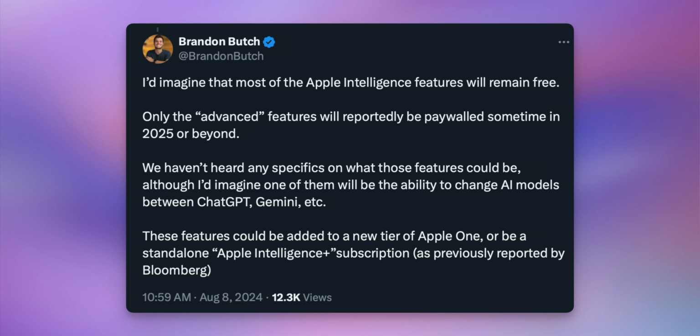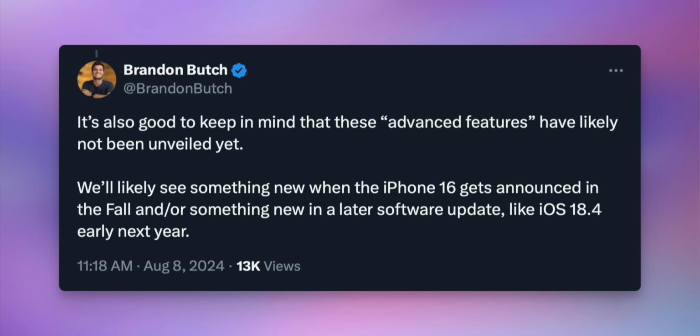The features that are rumored to be part of an Apple Intelligence Plus subscription are most likely going to be things like the ability to switch models between Apple, ChatGPT, Gemini, being able to use these different third-party models. That could be something that will be part of a subscription, because Apple will have to pay a good amount for that on the back end. Now, we don't really know the extent of the features that are going to be paid or premium in the future. We've probably yet to see those. Those are most likely going to be revealed at the iPhone 16 launch event, along with some features most likely unveiled later on this year or early next year. But we're not going to see any type of Apple Intelligence Plus this year, I don't think. That's probably going to be in 2025 and beyond.